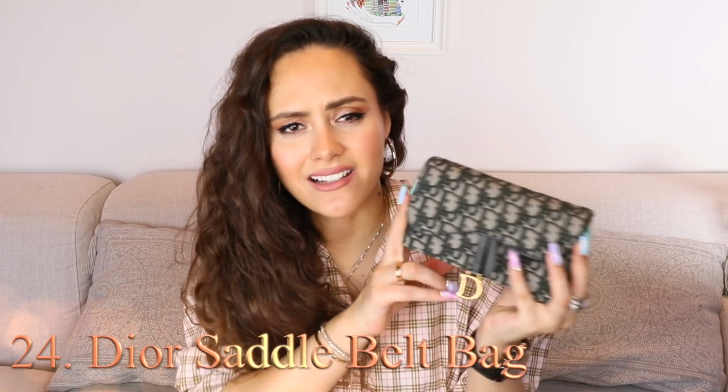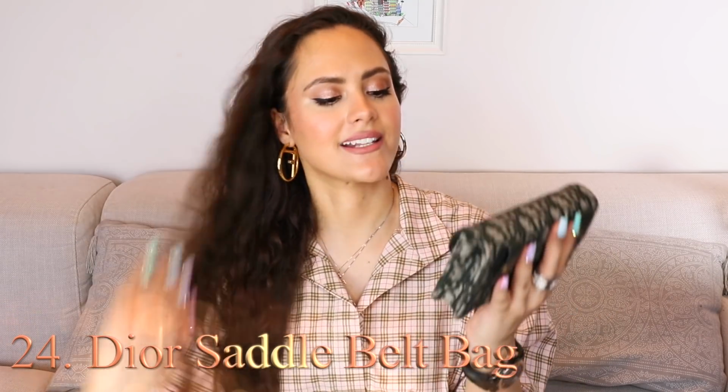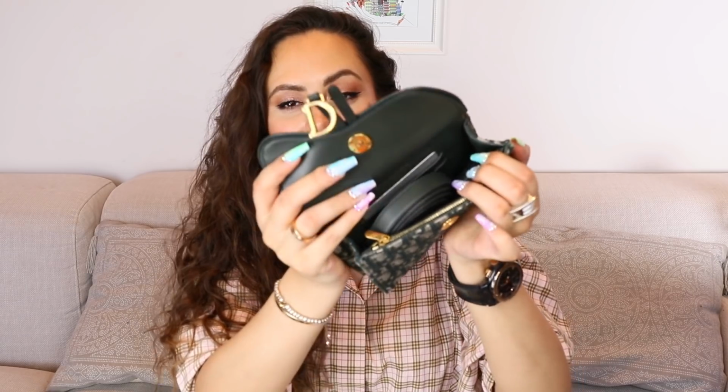Another belt bag that I absolutely adore is this Dior mini saddle belt bag. I don't know what they're calling it these days. Love. Okay, firstly, we love the whole fabric oblique print. She's got little hoops at the back for the belt. The belt is all green leather. I don't think they do the green anymore, but they definitely do a blue, and they do some leather versions. I hardly see anyone with this bag.